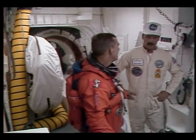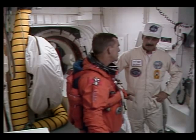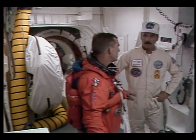Now getting a view of Payload Commander James Voss. He's responsible for the diverse payload operations. He's also one of the designated spacewalkers on the planned 6-hour spacewalk set to occur on Flight Day 10.